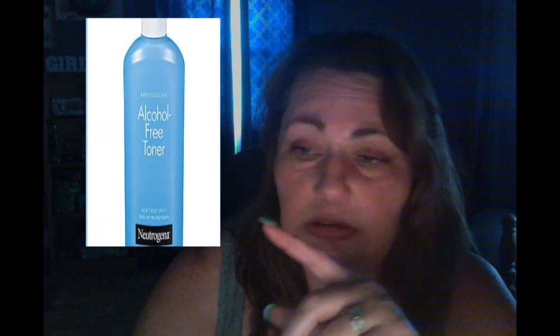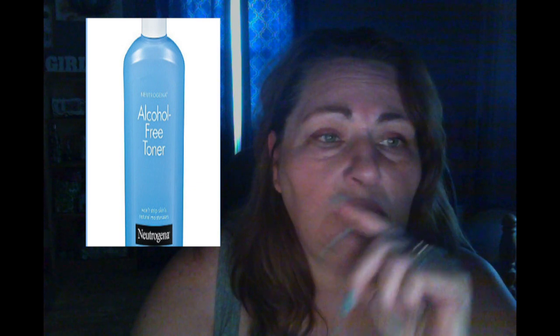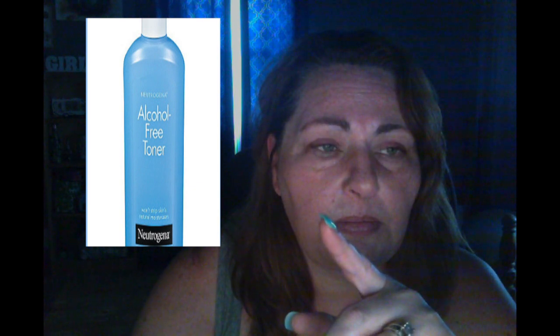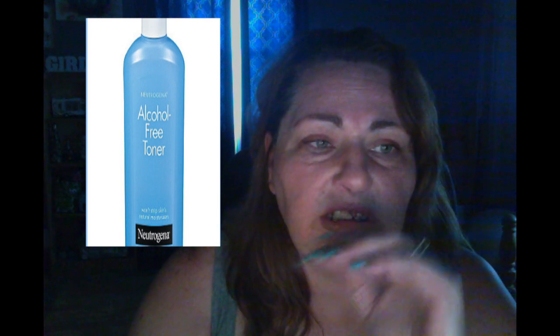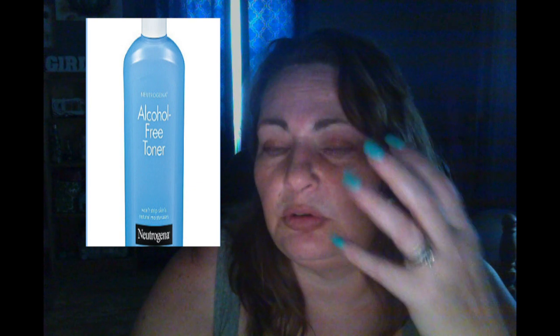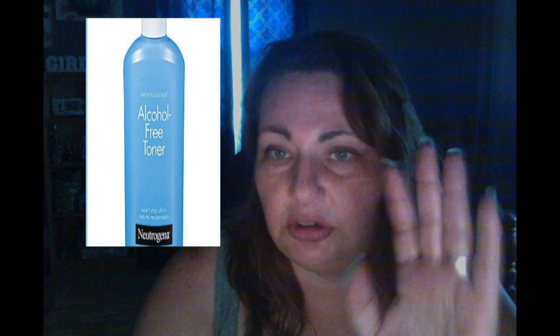So the next product you're going to want to pick up and use is the Neutrogena alcohol-free toner. I'll put the picture up right here. Now, this is not going to strip the oils from your face. We've already established that stripping the oils just makes your face produce more oils. So you don't want anything that's going to strip them.